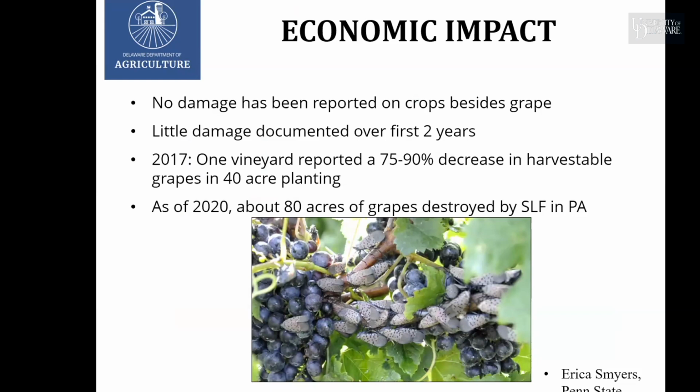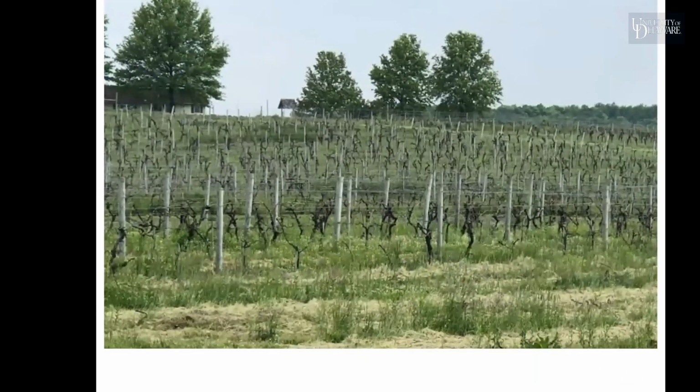In 2017, one vineyard reported that there was up to a 90% decrease in their harvestable grapes on about 40 acres of planting. That's just about the grapes that they were able to harvest. And now Pennsylvania says that about 80 acres total for all years have been completely destroyed by spotted lanternfly. So what we see is grapevines that are totally defoliated. They're not surviving the winter, and they're not producing grapes.